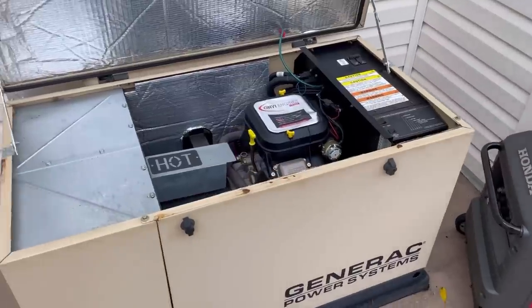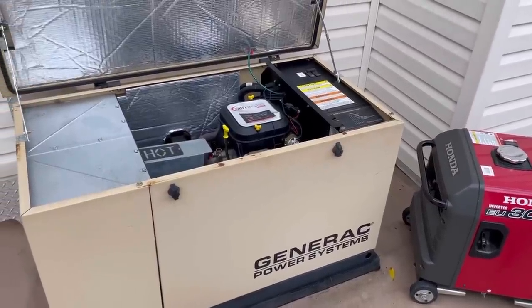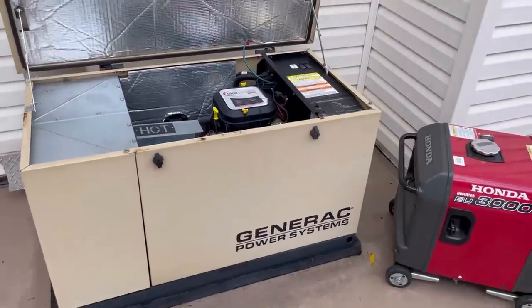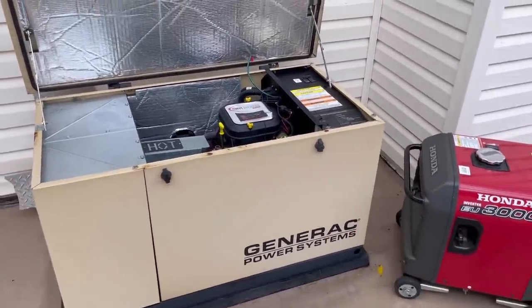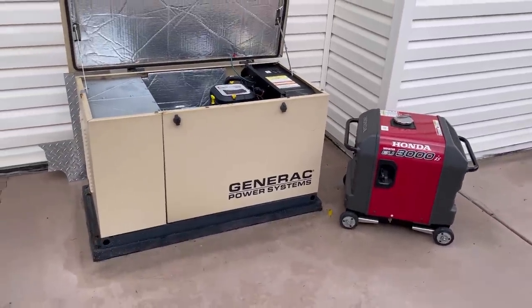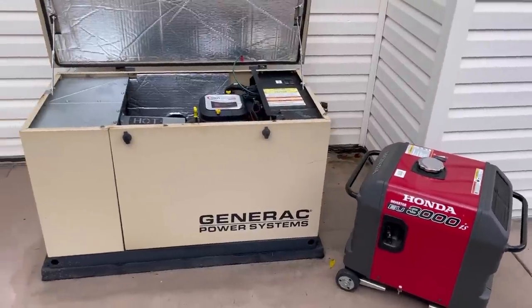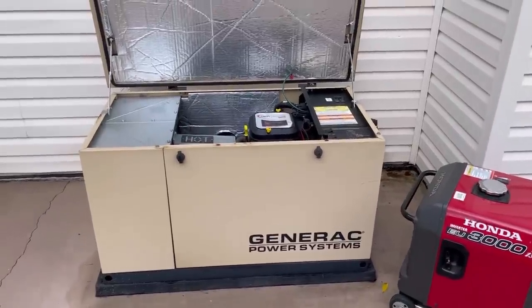The convenience of laying in bed, the power goes out, all you have to do is wait 10 seconds and this unit kicks on and your lights and your TV come back on. And you know that this thing would run for days and days and not have any issues or any problems. Like I said, it runs on natural gas. So it's never, ever been an issue for me, and I absolutely love it.